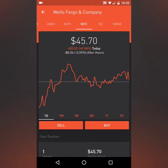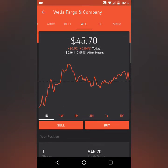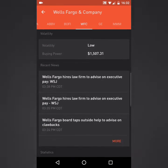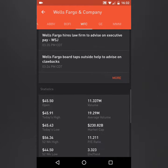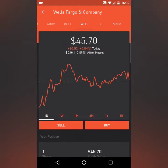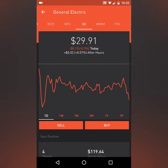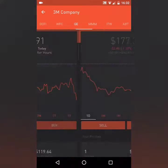Wells Fargo and Company, another user suggested stock. It's been in the news recently for some negative things it was doing with its business practices, but it's got a great dividend yield. It's fairly cheap. It's been knocked down with the price, and I think this will recover in the long term, so I'm going to play this one long. General Electric is another great dividend yielding stock here, 3%.